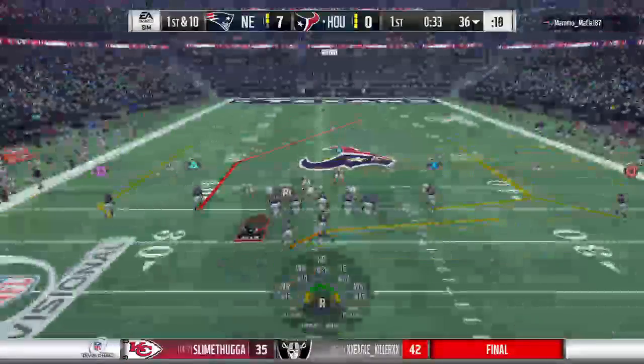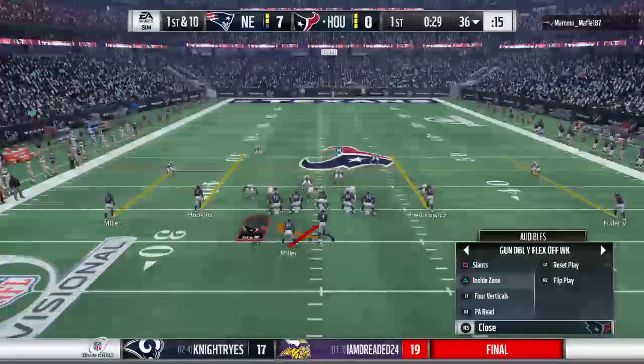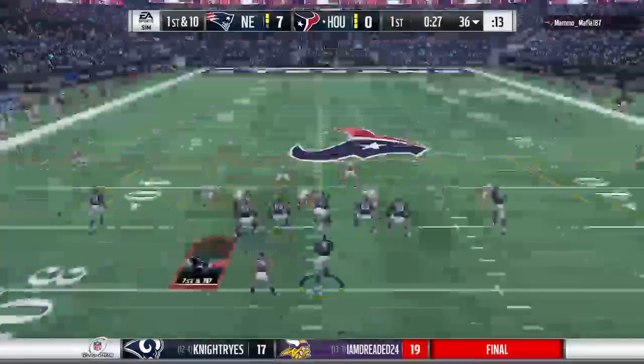Here we go! Red 38! Red 38! Flex round! Flex round! Flex round! Here we go!